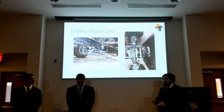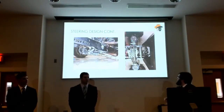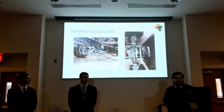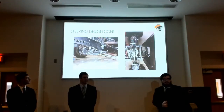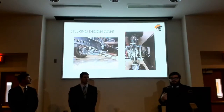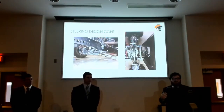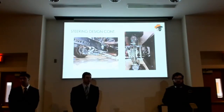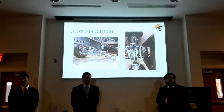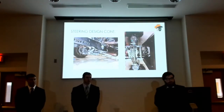Here's the assembled steering from this year's design. On the right side of your screen, you'll see that the rack and pinion is straight in line with the steering knuckles, and the turnbuckles are almost perfectly parallel to the ground. This allows us to transfer all the forces going through the rack and pinion to our tire, so we don't lose anything through an angle like we saw in the previous year's design.